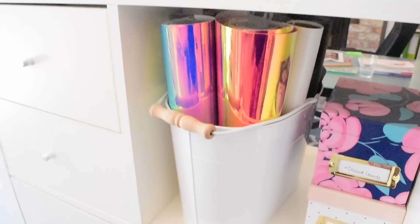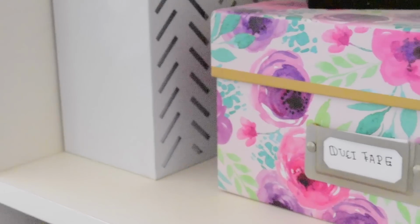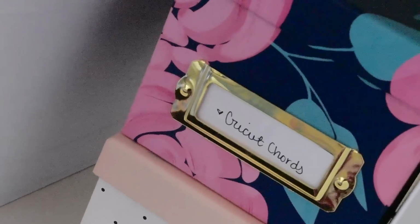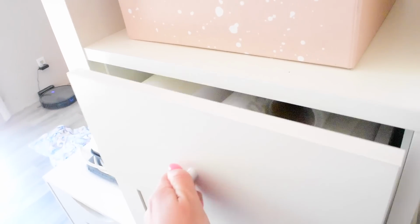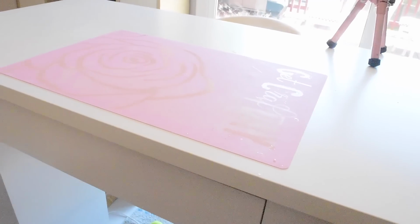And then I have all of my Cricut storage in these as well. And I have a video coming up that shows you how I condense all of my Cricut supplies and keep them kind of organized. I have Cricut cords and business cards and things like that. I keep everything in bins so it looks better. And like I said, I got this entire piece on Marketplace for like $100, and at IKEA with all these little pieces it would have been more expensive.